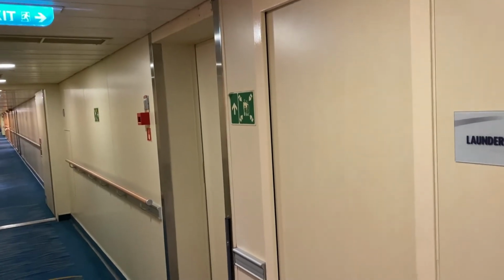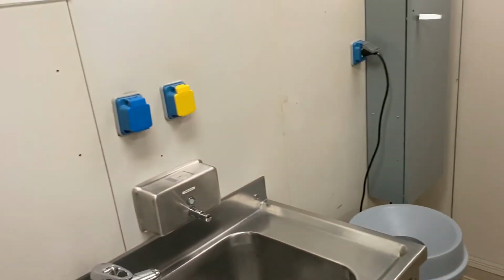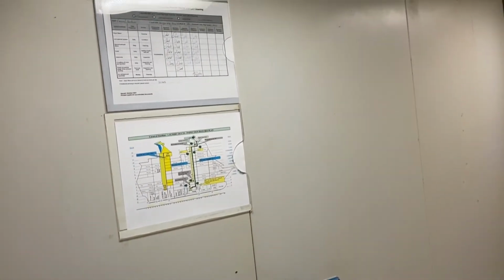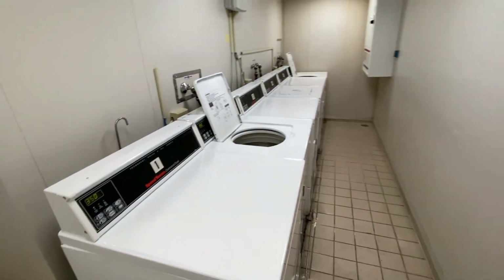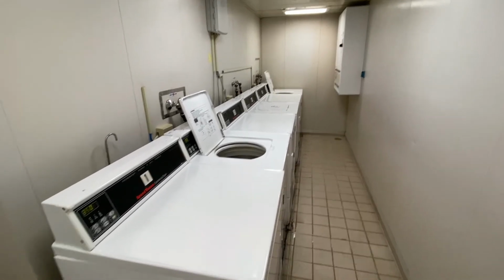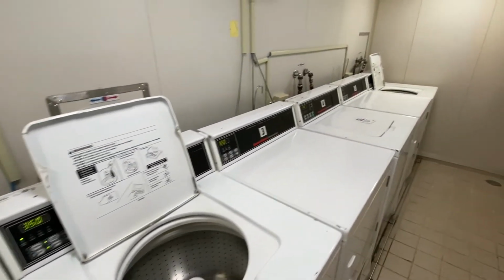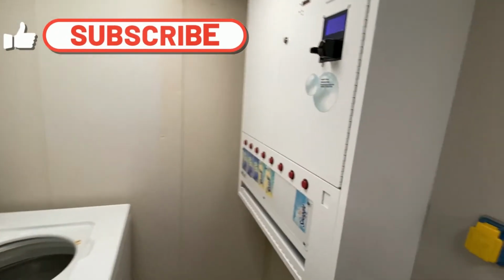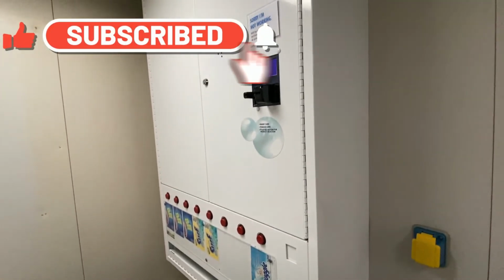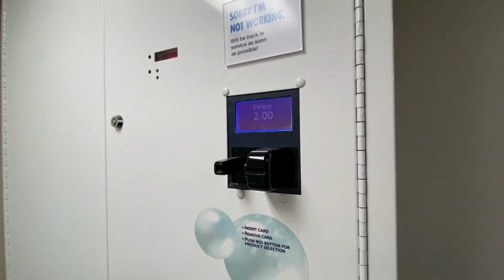All right, this is deck 1 across from 1555. This is a launderette area. Got one of them that's out of service. It's a dispenser for your soap. You use your sign and sail card. It's $2.